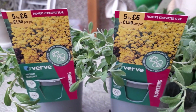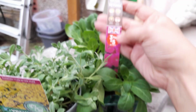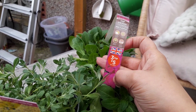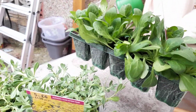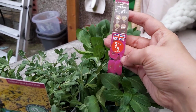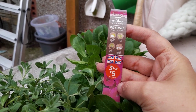And then afterwards we just went to the supermarket just to get a few bits and bobs, and I found at the supermarket, my mum bought loads, I just bought 1 tray, petunias in a tray. You get 10 plug plants. Obviously they're not flowering yet. And you get 3 trays for £5.